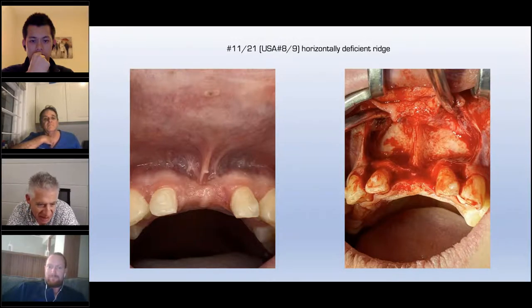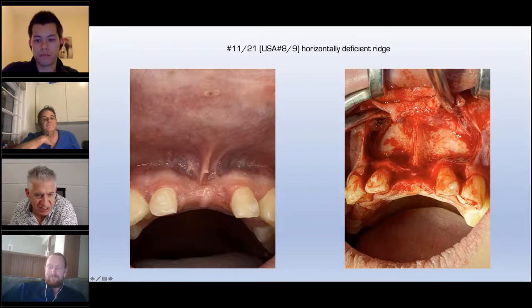They won the case, and they were reimbursed for a full rehabilitation with grafting and implants. That's interesting. So let's now look at this case. He's got a significant buccal concavity here because a number of years have passed since his injury. So the bone has obviously been resorbed. So we have these concavities here.